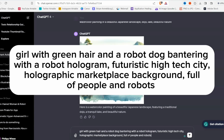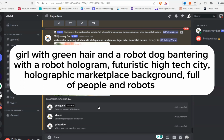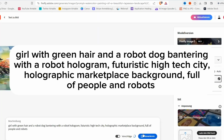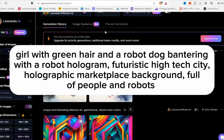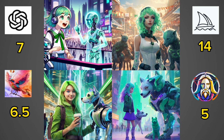And now let's look at how closely different image generators follow the prompt. Girl with green hair and a robot dog bantering with a robot hologram. Futuristic high-tech city, holographic marketplace background full of people and robots. Alright, Dall-E 3 is definitely the clear winner here. There's a cute little robot dog at the side, girl with green hair, a robot hologram, a futuristic high-tech city in the background. Looks maybe a little bit like a marketplace, I'm not sure about that, but we can let that slide. Midjourney, I'm not sure about that.